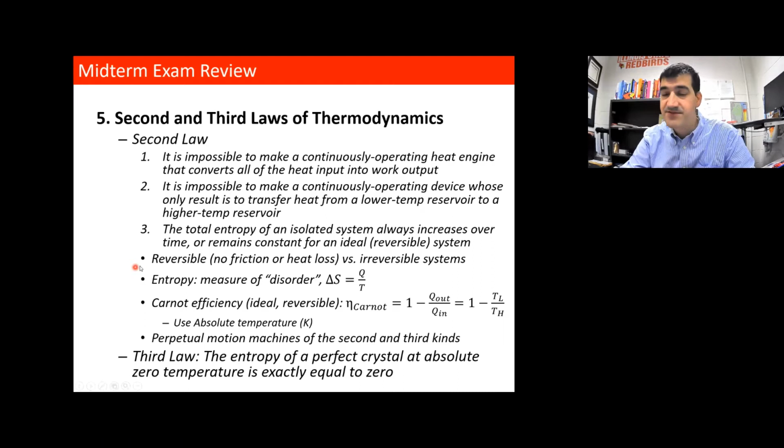We talked about reversible systems, which are purely theoretical. In order for a system to be reversible, there can't be any friction, there can't be any heat loss to the environment, and it has to be an isentropic process, no change in entropy. In the real world, that doesn't happen. In the real world, all systems are irreversible to some degree or another.